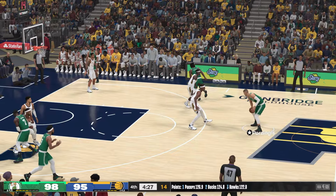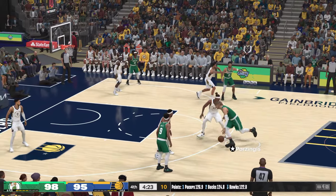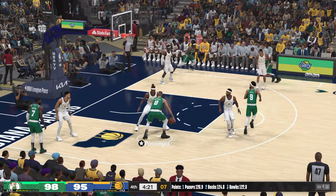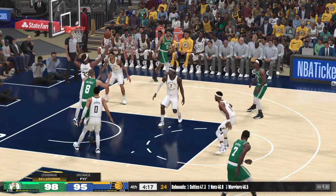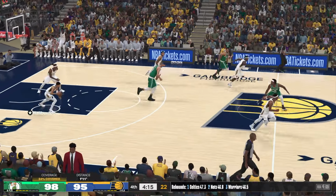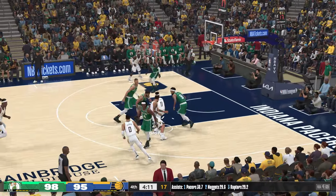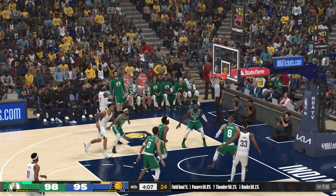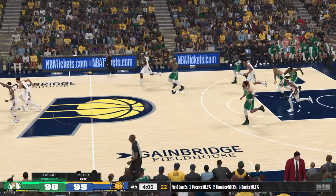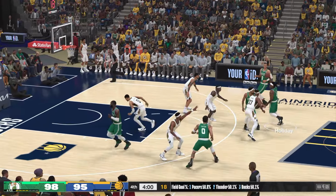Holiday passes to Porzingis. It's rebounded by Indiana. Turner's got the glass covered here tonight. That's 11 boards for him. Brown with it, picked up by Tatum. Headed from outside. Porzingis grabs the board. Porzingis has got 9 rebounds in the game. Boy, he's getting it done.